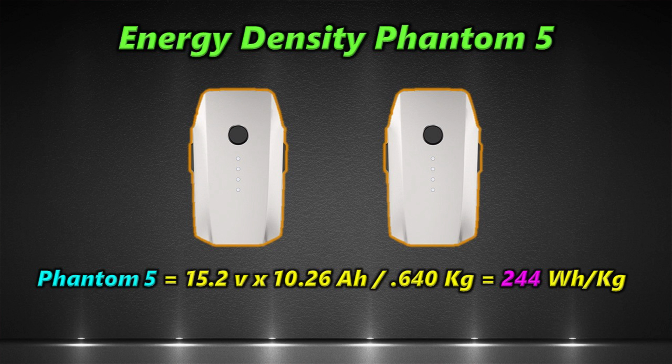But again, my prediction for this is there's going to be a dual battery in that new Phantom 5, and it's going to be constructed roughly about these numbers if I'm going to build this thing from scratch. I hope that last section wasn't too nerdy, but I really like to understand the science behind any new technology so I can explain what's possible with the gear.